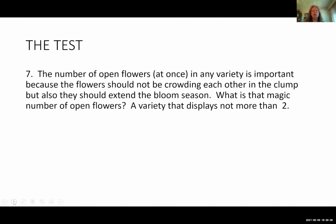The number of open flowers at once in any variety is important because the flowers should not be crowding each other in the clump, but also they should extend the bloom season. What is that magic number of open flowers? A variety that displays not more than 2.